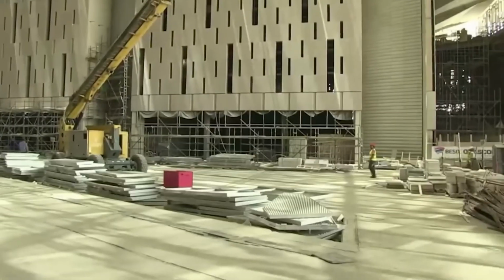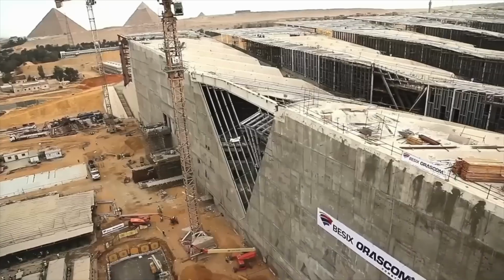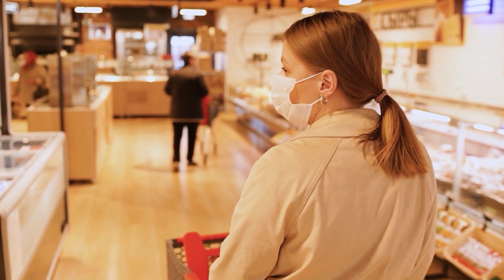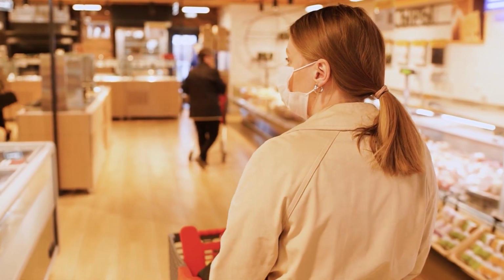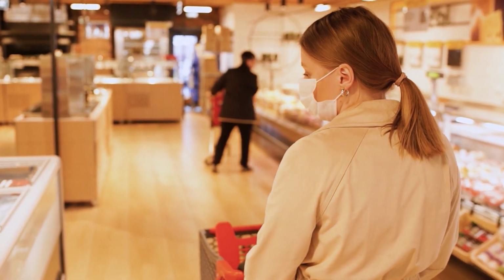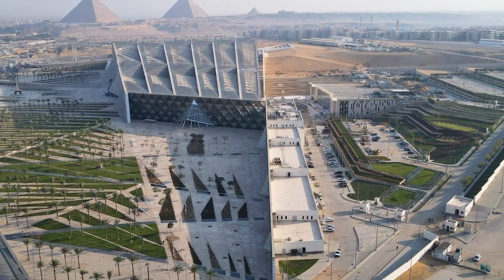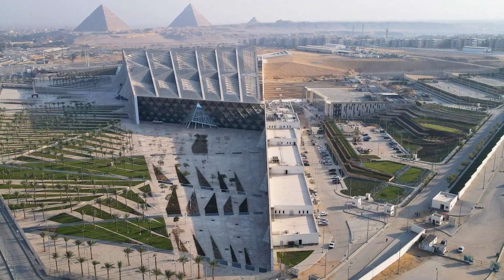But just as things were getting exciting, the Egyptian revolution hit, along with political instability, throwing a wrench into the plans and halting construction for several years. It wasn't until 2017 that work resumed, but then, as if the project hadn't faced enough challenges, the pandemic struck, causing further delays. Despite all these setbacks, the determination and passion behind this project have kept it moving forward.